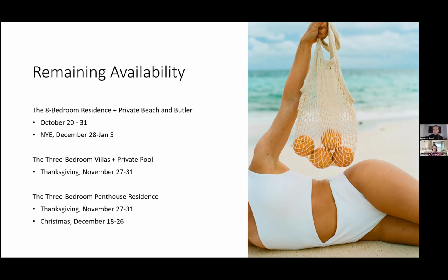We also have availability for Thanksgiving in our 3-bedroom villas. So if anybody's still looking for an opportunity to get away for the family, we also are offering a complimentary meal for 6 people in the 3-bedroom villas if they book over Thanksgiving. So they'll get the Thanksgiving meal included.